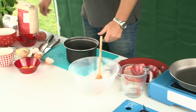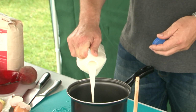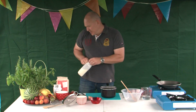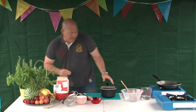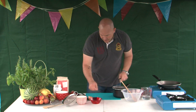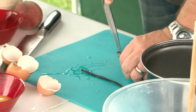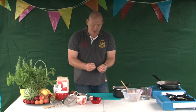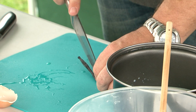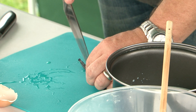Get a pot, some whole fresh milk, and a splash. Then more of a splash, and that's it. Okay. Get a vanilla pod. Slice it down the middle. Doesn't matter if it's right in the middle, just as long as it's cut and you can allow the seeds to come out. Alright. So what we're doing here is we're trying to infuse the milk.